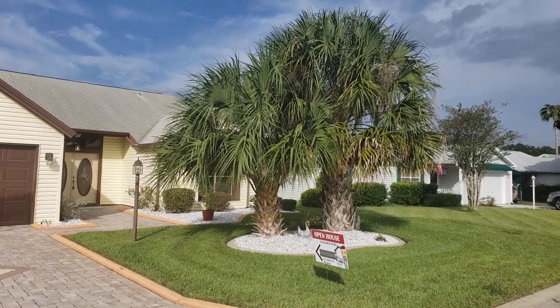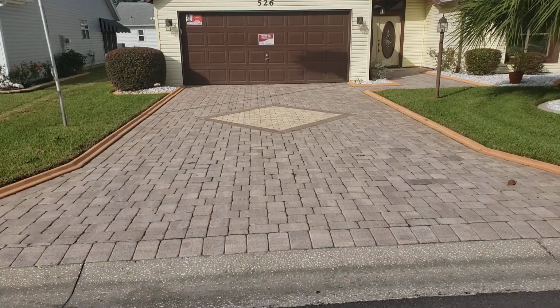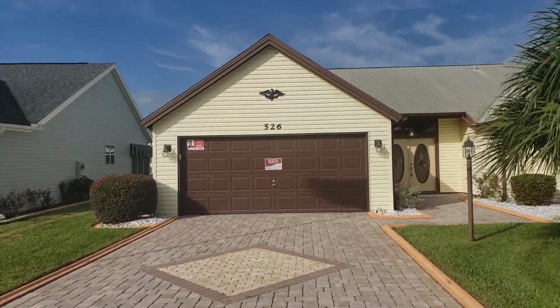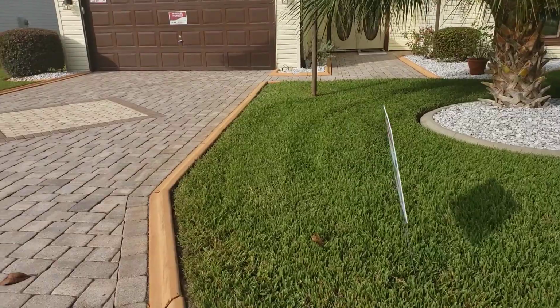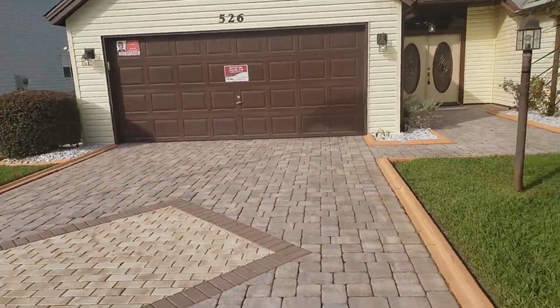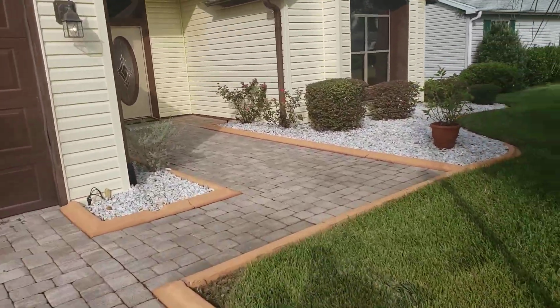This lovely home here, we see these beautiful palms right up front. We have these custom pavers put in the drive right up front. St. Augustine is well taken care of, and white rock and all the shrub beds. Let's go ahead and head on up here and go inside.